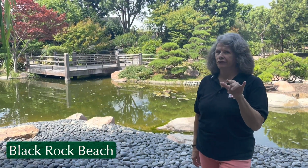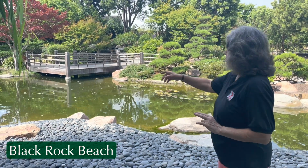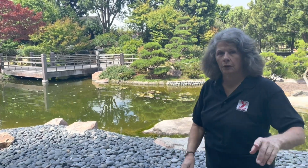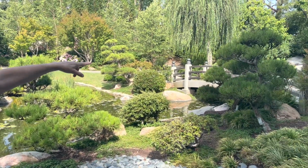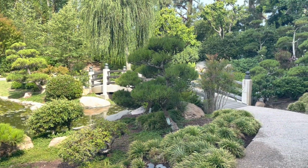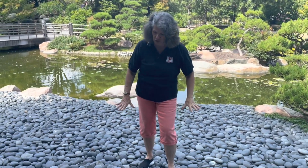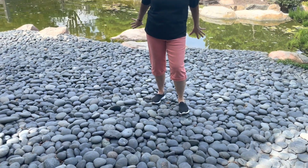So, the number 3. We say we have 3 bridges. We say we have 3 waterfalls. One over there by the Zig Zag Bridge. Okay? And then one over there in a little hillside behind the Half Moon Bridge. And when it rains, which is not too often, the water flows down here onto Black Rock Beach, and this is our 3rd waterfall.